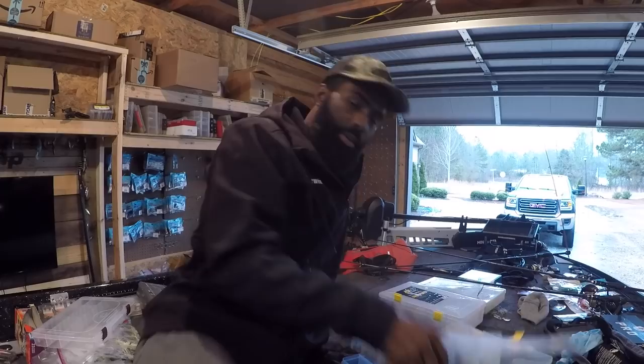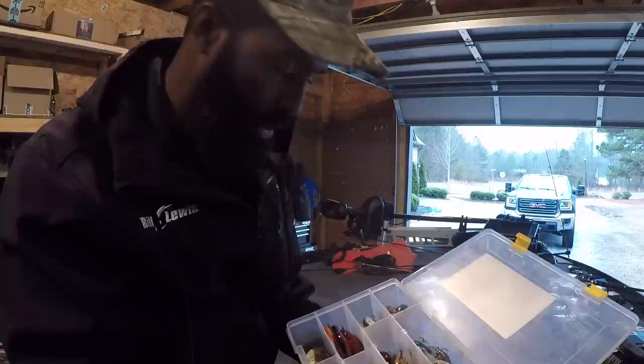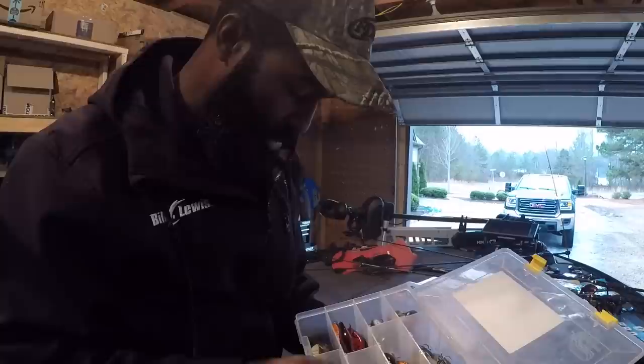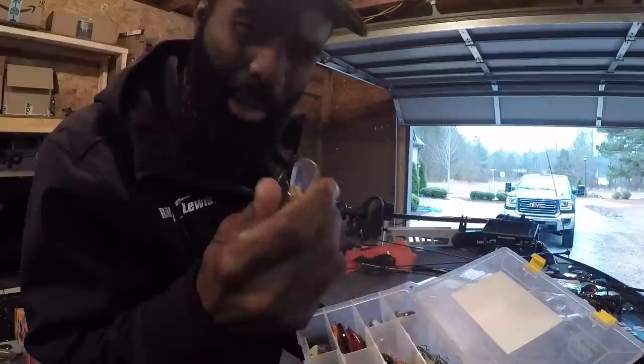So this is my mid-range diving crankbaits here. You see I got quite a few in here. Everything from Wiggle Warts. One of my favorites that I have come to like recently is one called the Rock Crawler from Spro. Got a few handmade crankbaits in here that I haven't really used much. I used to use handmade crankbaits a lot more than I do now. This one's even got a rattle.